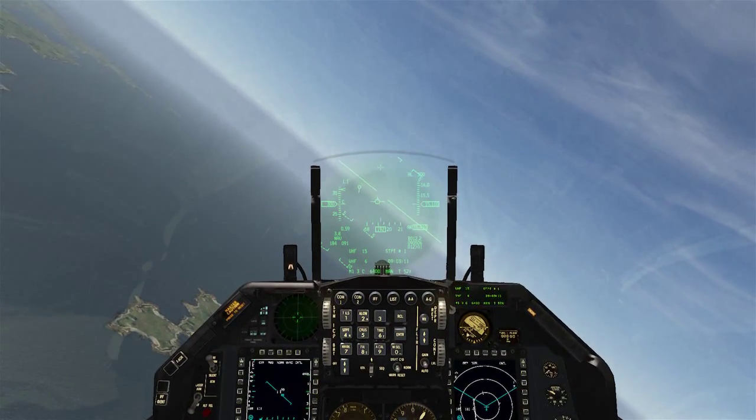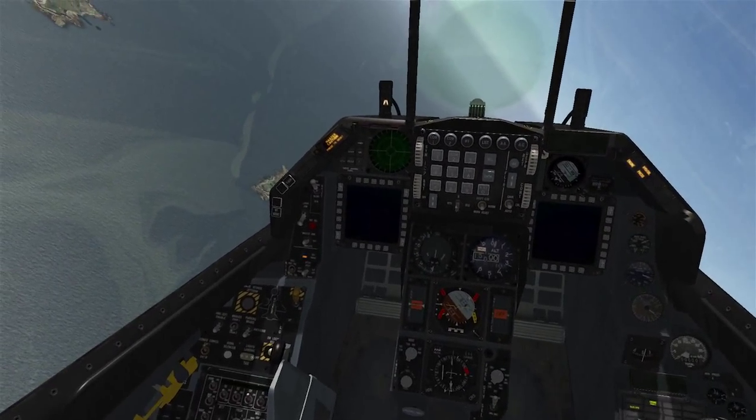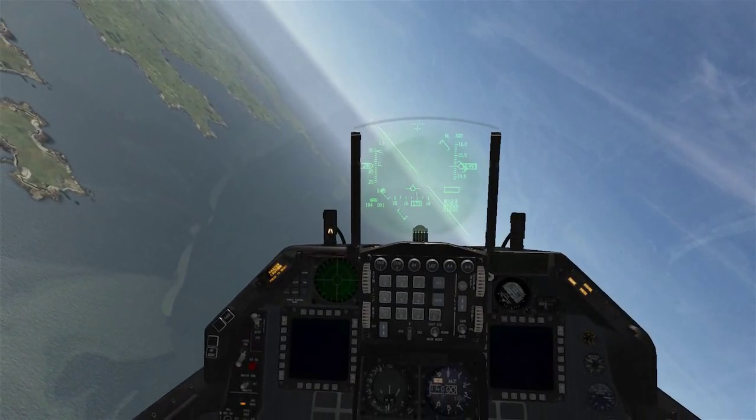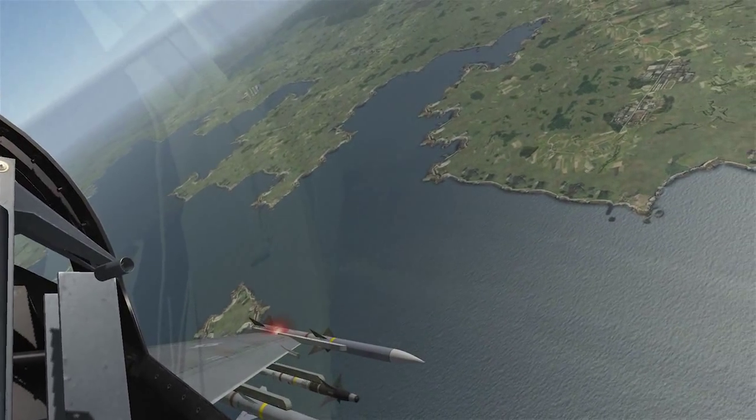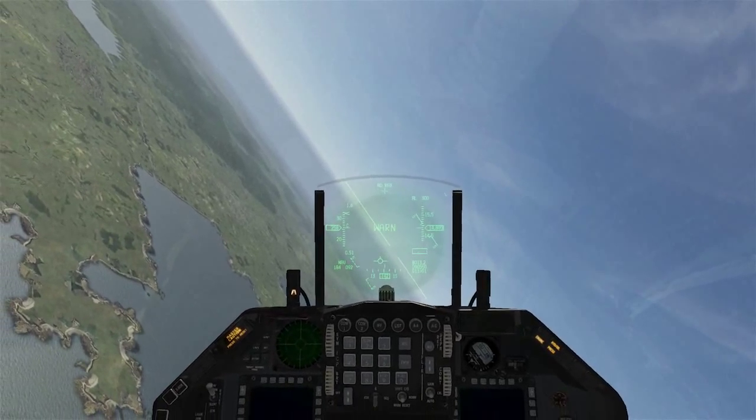And some things are going to go dead here. Alright, so... Warning, warning. We just lost our EPU. We're doing a 180 reversal back to the base. And at this time, we'd be declaring an emergency to the tower.